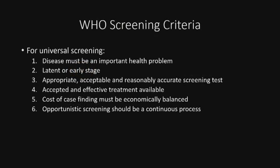Now, WHO has devised screening criteria for every screening program. It's not limited to glaucoma, but every disease. And they say that for universal screening, the disease must be an important health problem. It should have a latent or early stage. It should have an appropriate, acceptable, and reasonably accurate screening test. It should have accepted and effective treatment available. The cost of case finding must be economically balanced. Opportunistic screening must be a continuous process.